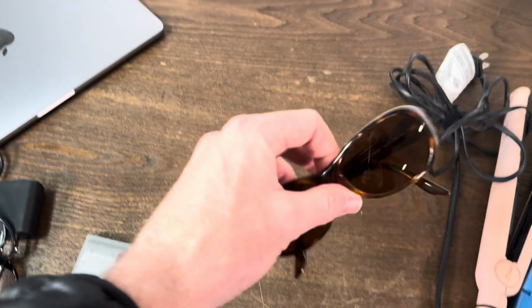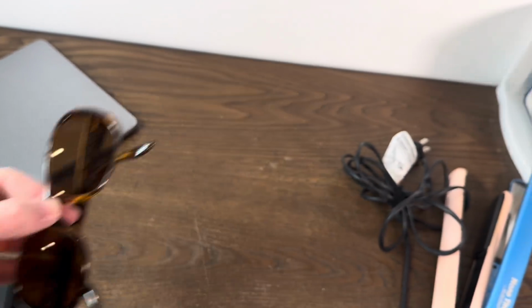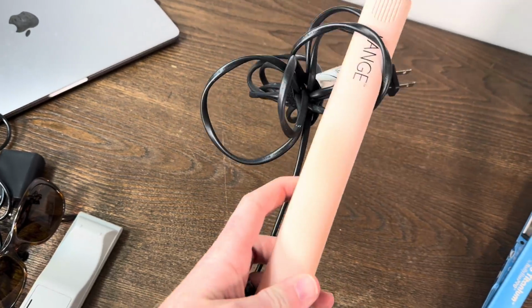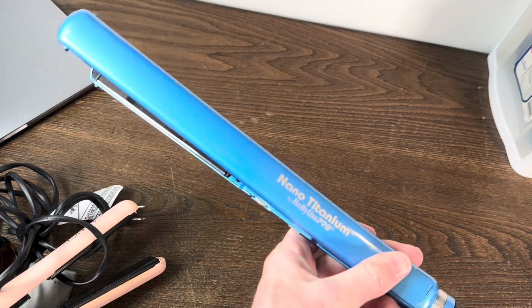Also got these Ray-Bans for $1. They are frames only, so they should sell for about $30 plus shipping. Then, like I said in the video, we got this for $3, sells for about $25. And then we got this for $5, sells for about $45.